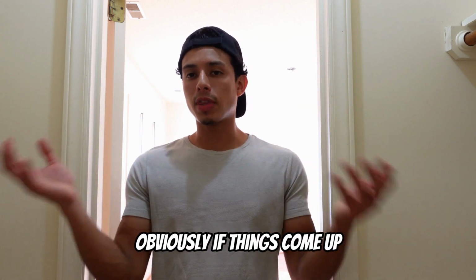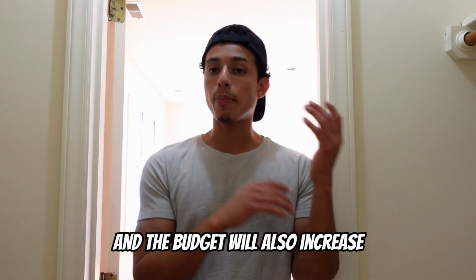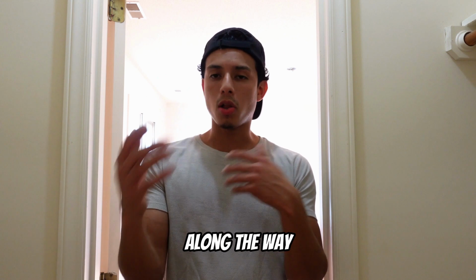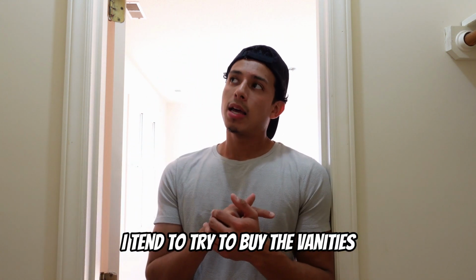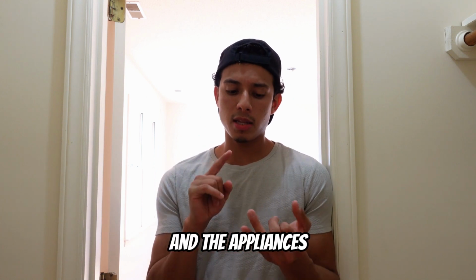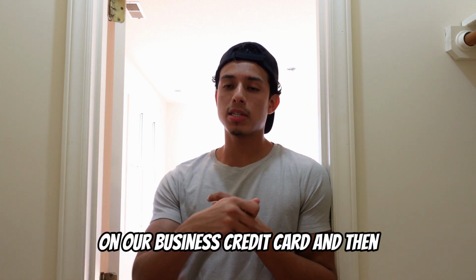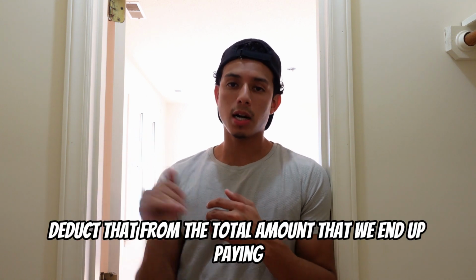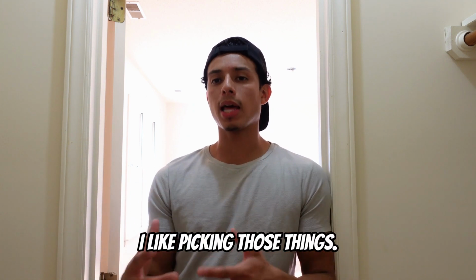But obviously if things come up, then they may need a little bit more money, and the budget will also increase along the way. So that's kind of how we're tracking. I tend to try to buy the vanities and the appliances. So I'll swipe that on our business credit card, and then deduct that from the total amount we end up paying the contractor, since it's usually allocated to the budget. But I like picking those things.